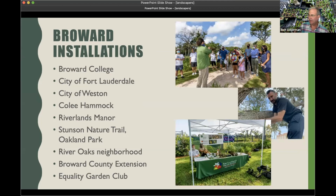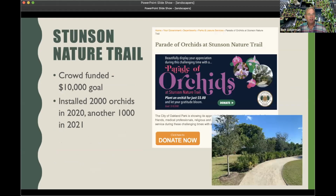We are expecting at least 10,000 orchids this summer, and we have commitments for about 6,500 right now. So we have maybe 3,000 orchids that are available for projects. So if you live in Broward County and you want to do a project, let me know and we can do something. Sunson is where we've put in the most orchids so far. They branded this project the Parade of Orchids, and it's very cool. They crowdsourced the fundraising for it. So they have raised about $8,000, $8,500 to date through $5, $10, $20 donations.